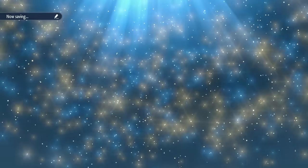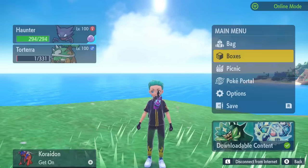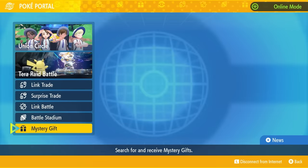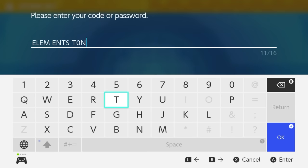Three brand new mystery gifts have just dropped in Pokemon Scarlet and Violet. So as usual, we're gonna cover all of the details so you can get these events when they're running in game. Now to obtain all of these mystery gifts, just make sure you are connected to the internet, come down to your Poke Portal, and as usual, into the mystery gift section and choose the option get with code or password. And the first mystery gift that is available is gonna be the elemental stones.